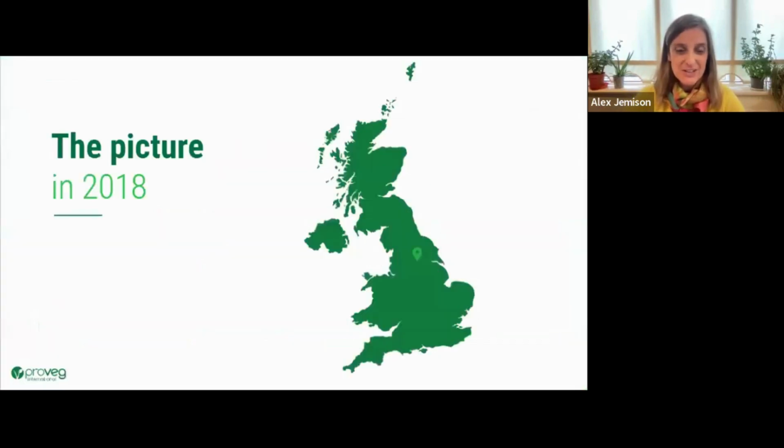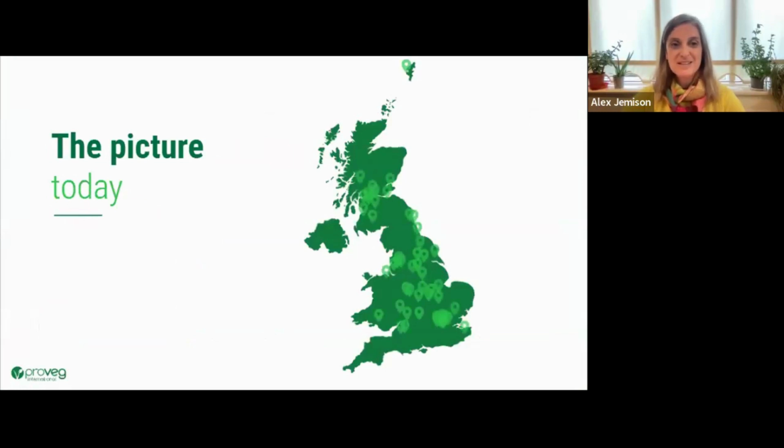and deliver some of those nutritional and planetary benefits in school lunches. But we haven't always been quite as busy as we are now. We started in 2018 with just 1 council. And here's the picture today. It's absolutely awash with green. And that's all the local authorities, multi-academy trusts and schools that we're working with across the country.